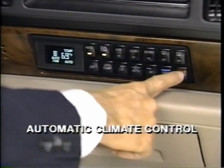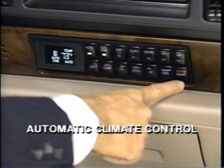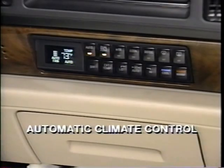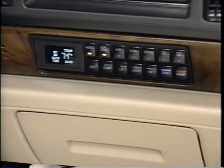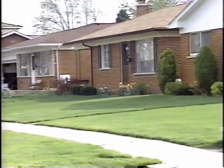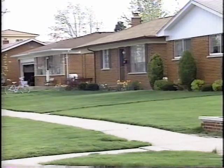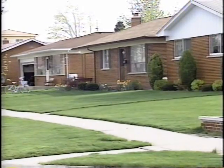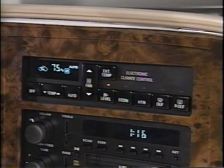Buick's automatic climate control system is a sophisticated system that adjusts vehicle interior temperature to a value selected on the control assembly. When people think of an automatic temperature maintenance system, they usually recall a home heating or cooling system. But Buick's automatic climate control differs in operation from a home heating and cooling system.